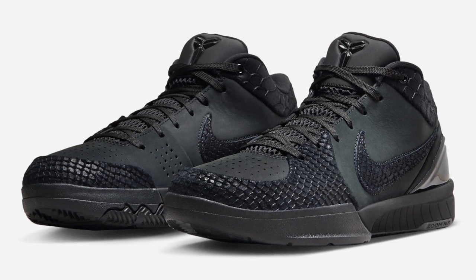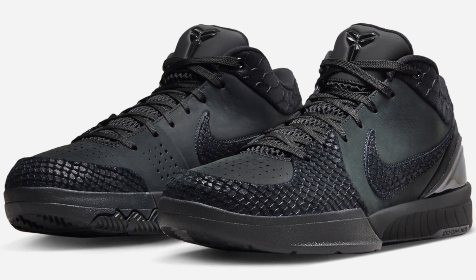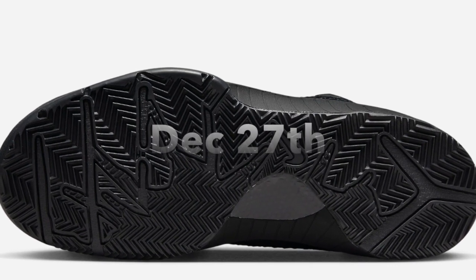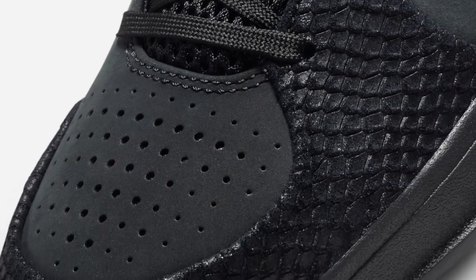Depending on some people, they are releasing these Nike Kobe 4 Protro, aka Black Mambas. So this does come out on the 27th of December. This will most likely be the last shoe that Jordan Brand is releasing this year, unless they surprise us with some shock drops or something like that. But you never know what Jordan Brand may do.